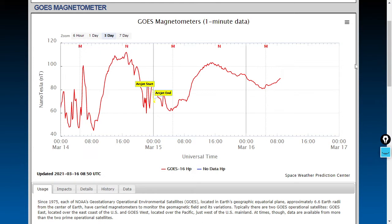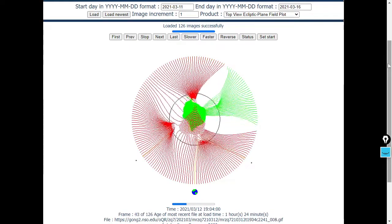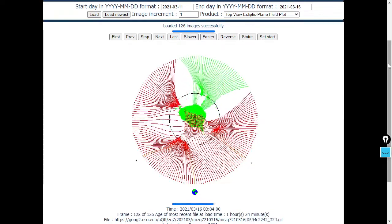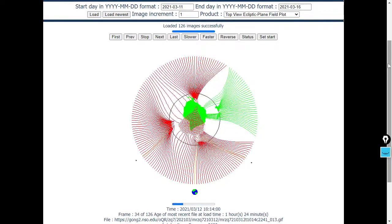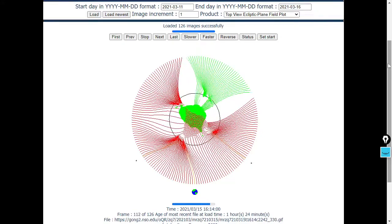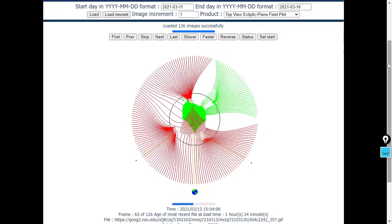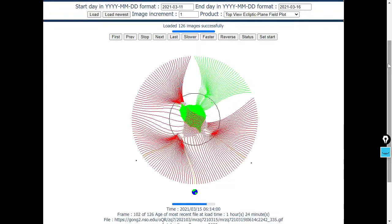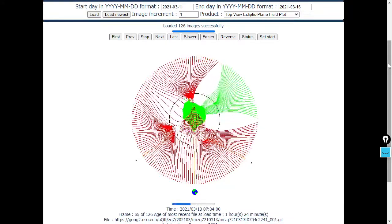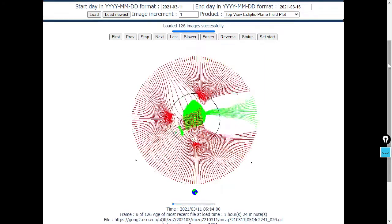And let's take a look at the heliospheric current sheet. Here's the top view ecliptic plane field plot. And most of the current sheet around the Earth portion of the sun right now is South Pole oriented. So you can see this large red current sheet. And these essentially create a sandwich, folks. There really are 2 current sheets. There's always a North Pole and a South Pole one. And you're looking at just a slice of it here.